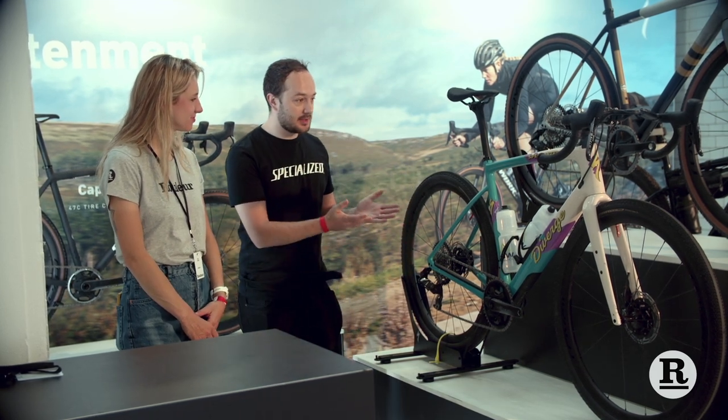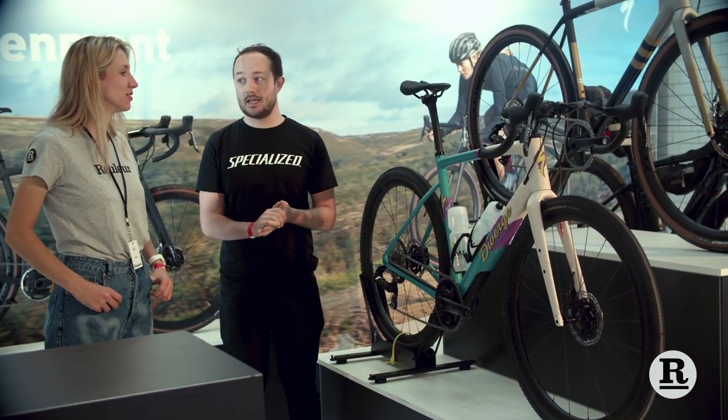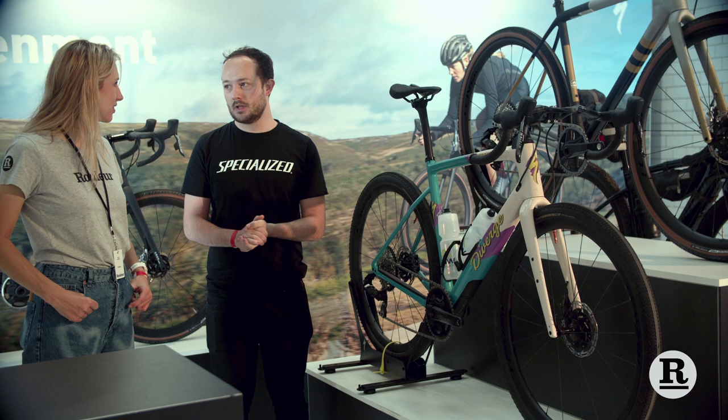We're here with Simon from Specialized, and he's going to talk us through this very nice Diverge. So what's the story? This is the Specialized S-Works Diverge, but it isn't a standard bike. This is actually Ian Boswell's bike, and he raced this at the Unbound Gravel race. Ian's a very nice guy and he cleaned the bike for us, but you can see some of the battle scars here and on the fork.